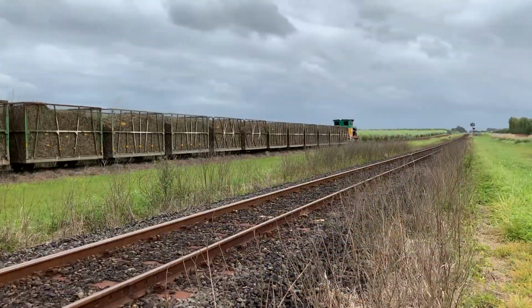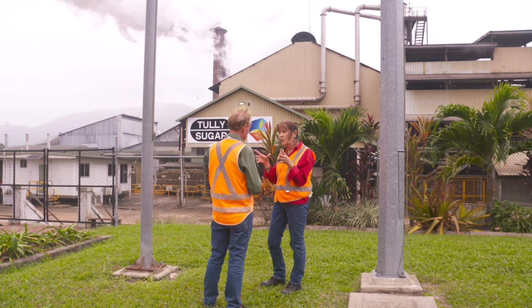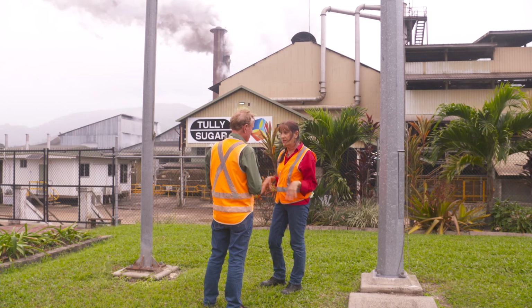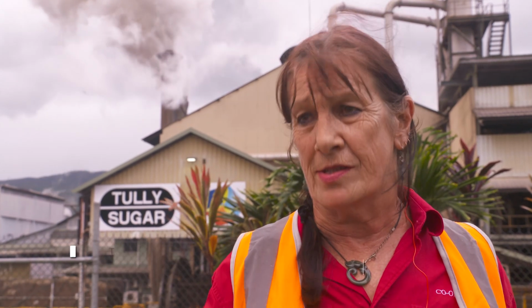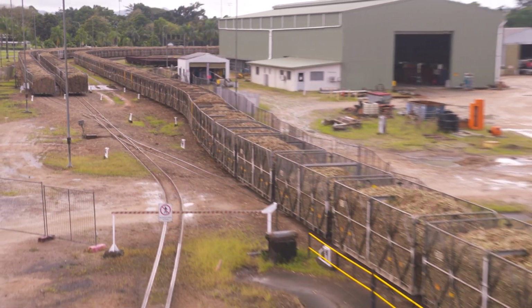And where they're heading to on this part of the coast is the Tully Sugar Mill, where we catch up with a real sweet tooth, Judy McLaren. Quite unique, the sugar mill. Yes, it is. We are the only sugar mill in Australia that does tours. First step is when the sugar trains deliver the freshly cut cane.